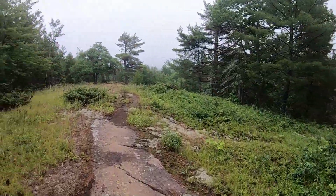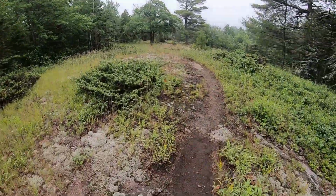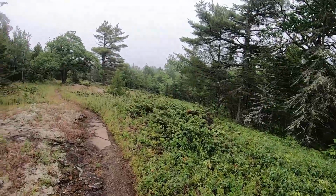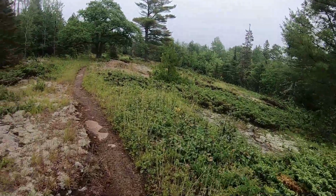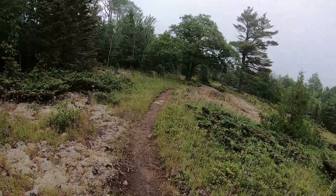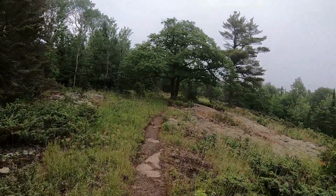Still pretty foggy. But I gotta find one of these rocks, drop my pack, and empty the crap out of my boots. I think I got some pine needles or something poking me in the ankle. And this one right here looks to be beautiful.